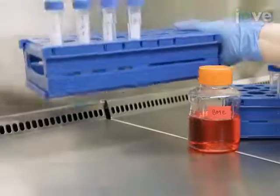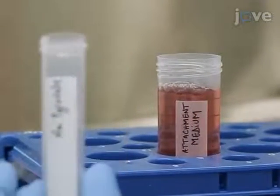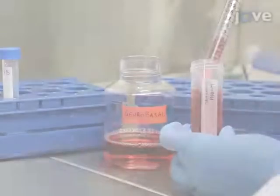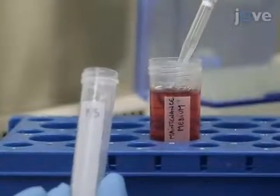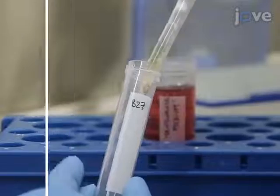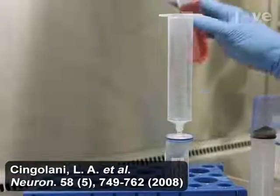After designing the microRNAs and constructing a recombinant vector to express the microRNAs and the optogenetic probe, prepare primary neuronal cultures from the brain region of interest. To do this, follow an established cortical culturing protocol by L.A. Cingolani and company with the following modifications.